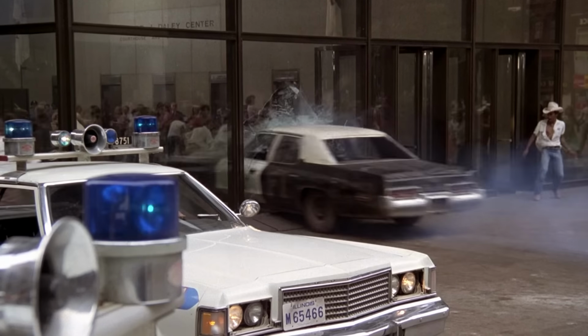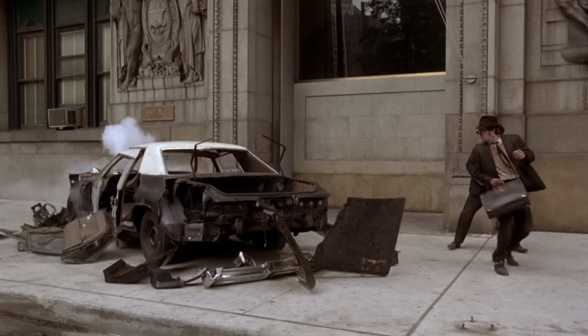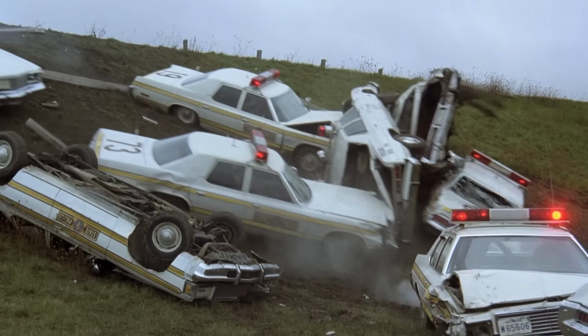This big-budget film, released in 1980, shattered records by wrecking 103 cars. From a shopping mall rampage to a freeway backflip, the destruction in this movie is legendary. The Blues Brothers film is more than a comedy. It's a cinematic car chase masterpiece.